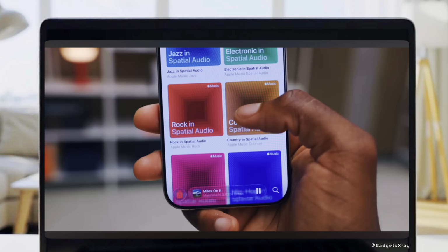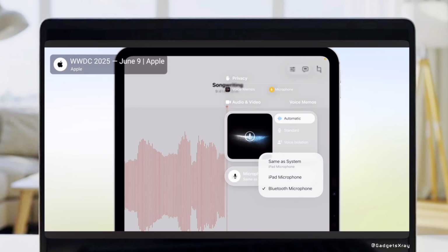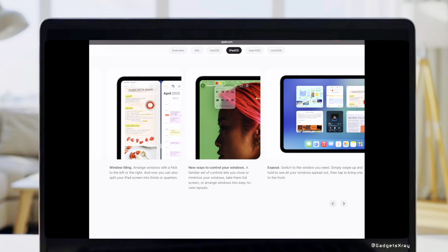Other pro features: Journal app preview, app-specific audio input selection, native support for Preview, PDFs, and more. This isn't just a tablet anymore. It's a real productivity machine, especially when docked.